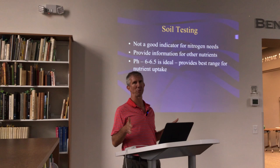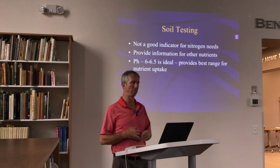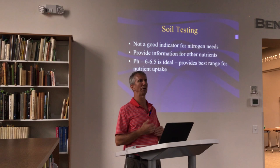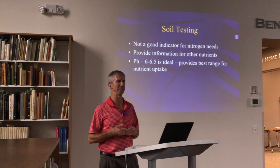If you're too low, you typically have a lime recommendation so that the soil can be brought up to that pH range. If you're too high, you're trying to do things to acidify that soil. But typically here in Maryland, we find soils that are in the acid range. The scale is from 0 to 14, and 7 is neutral pH. Less than 7 would be an acidic soil, greater than 7 would be an alkaline soil.